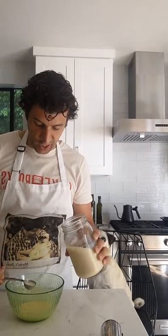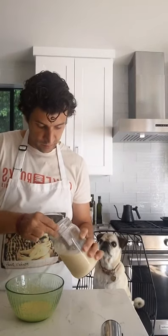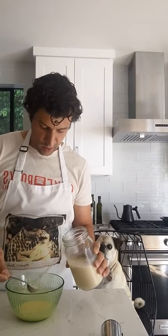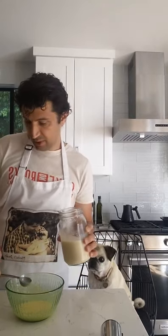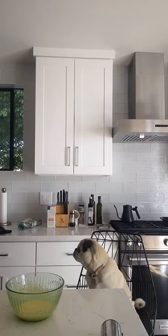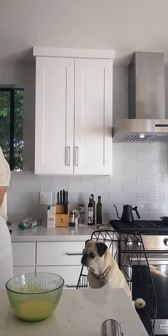You wanna do it real gently so you don't break up the meringue quality of this. But if you like it sweeter, use 3. If you don't like it as sweet, use 2. And then we're gonna make an extra strong cup of coffee.